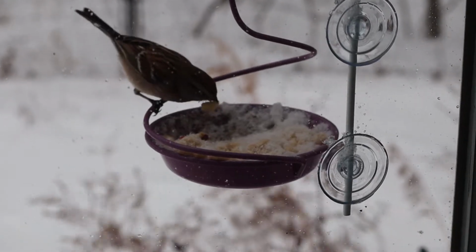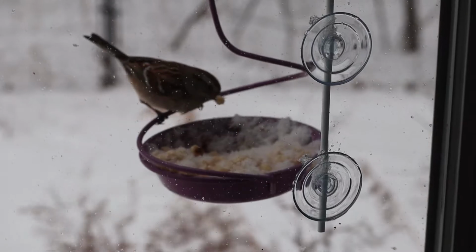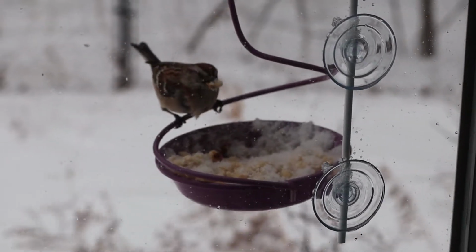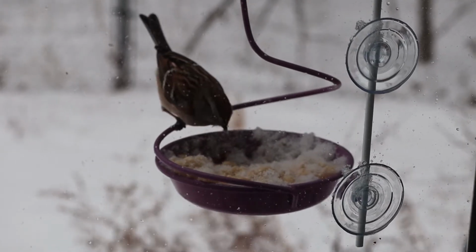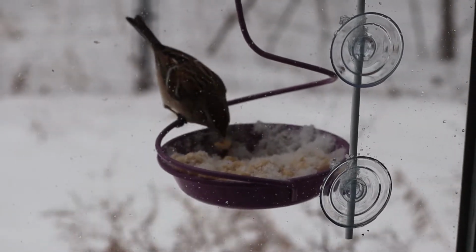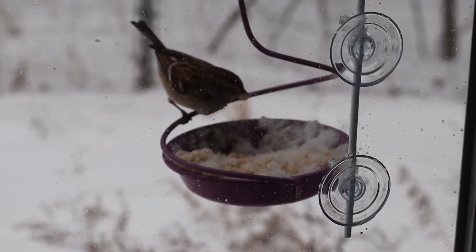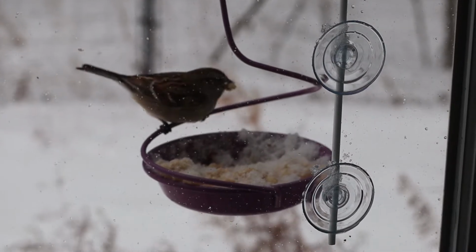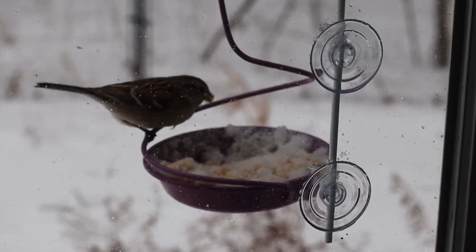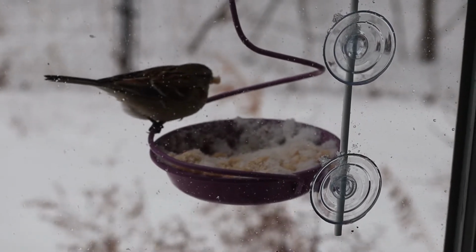As far as food goes, they eat seeds, berries, and insects depending on the season. So fall through spring, they're vegetarians. They tend to eat mostly grass, sedge, ragweed, knotweed, goldenrod seeds. Occasionally they'll eat berries, catkins, and then very rarely insects, insect eggs, or larvae in the winter.